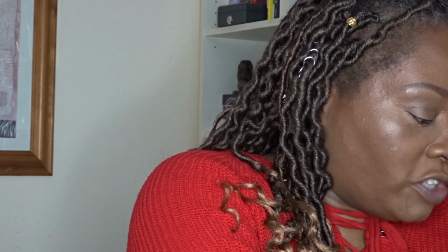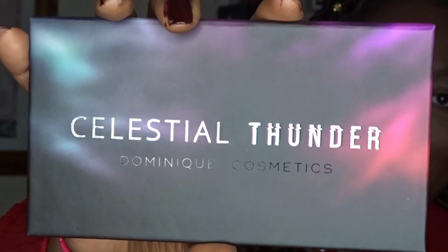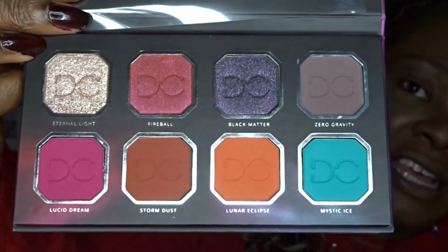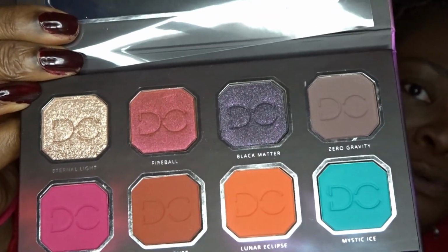So let's move on. The next thing we've got inside our BoxyCharm box this November is from Dominique Cosmetics, and it's a Celestial Thunder Eye Shadow Palette. From what I understand of this palette, there is a larger palette, which I can't remember what they call it, like a storm palette, I think. This is an 8-pan palette, and the full size is a 12-pan palette. So this one was made especially for BoxyCharm.